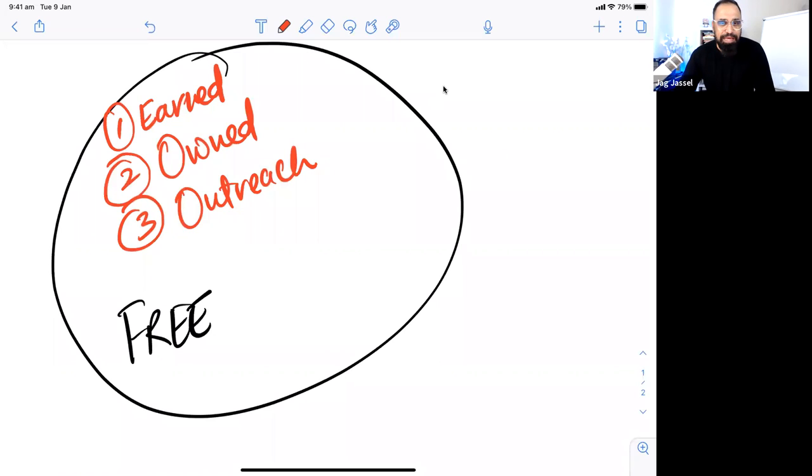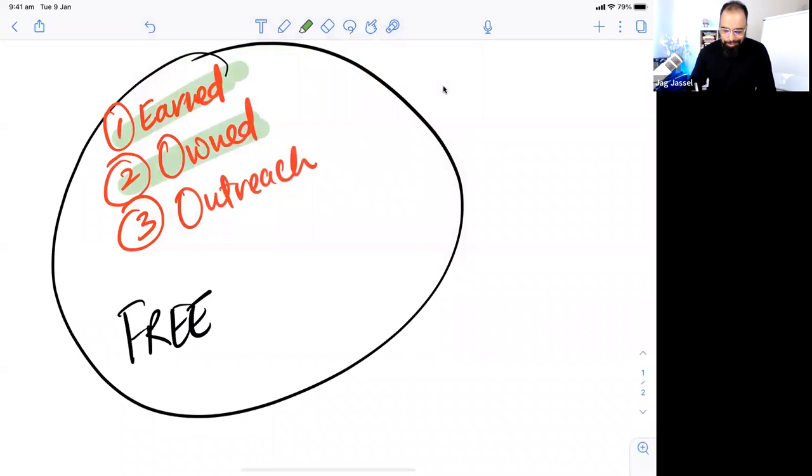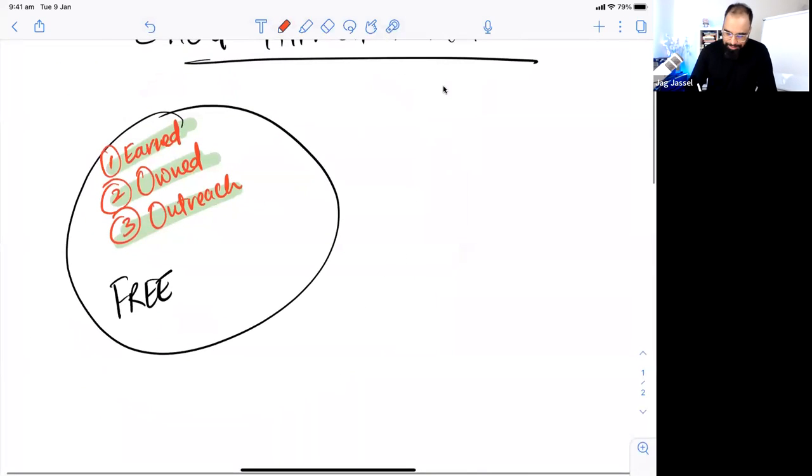So these are the 3 things for free content. Number one is you got to earn the trust of people, right? You got to earn the trust of your tribe. The other one is own the traffic. You own the databases, you own the email addresses, you own the phone numbers of those people. Number 3 is outreach, meaning going out and meeting those people, SMSing them, DMing them, Facebook messages, LinkedIn messages, whatever that is, outreaching those people, right? So working with that.